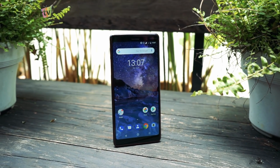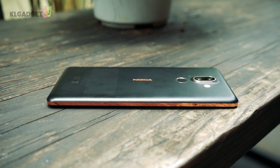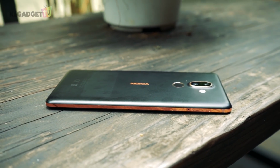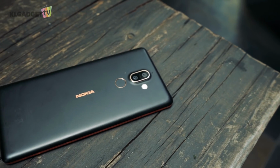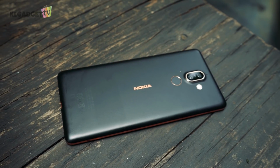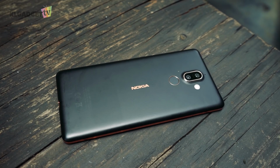So guys, straight out the bat I can tell you that this phone looks and feels really nice, and similar to the other Nokia phones out there, this Nokia phone is also built out of a solid block of aluminium. So you get this nice solid feel from the block of aluminium. And of course, on the back, Nokia said that there are 6 layers of paint, giving it this ceramic-like feel, which honestly looks and feels also really nice.